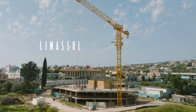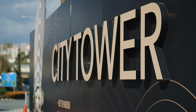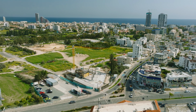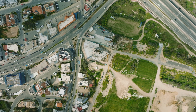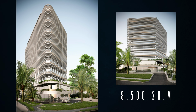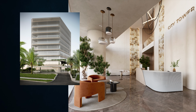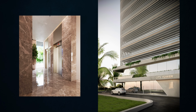We are in Limassol at the construction site of the office center City Tower. This is the very center of Limassol. We have a view of the sea and the mountains in all directions. At the same time, the exit to the highway is very convenient. The total area of the 12-story office building will be 8,500 square meters. For residents' comfort, the building will have a high-speed lift, 2-level underground parking, a spacious lobby and common areas for meetings and presentations, a gym and a cafe.